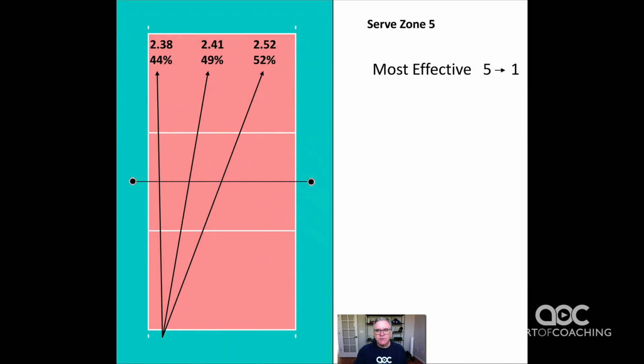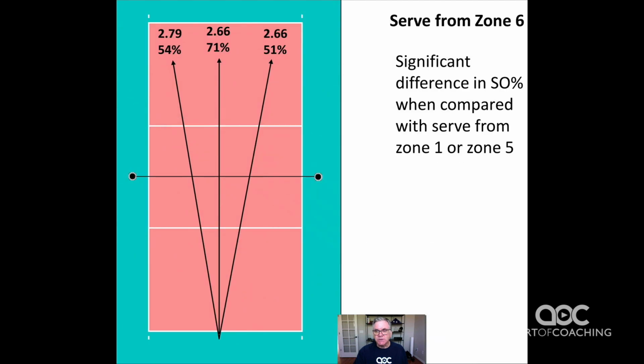Here we are, the server in zone 5 serving cross court, 52% side out percentage, and down the line, a 44% side out percentage. Again, a significant difference between the opponent's ability to side out when I serve a good serve down the line. The last place that we're going to look at is zone 6.